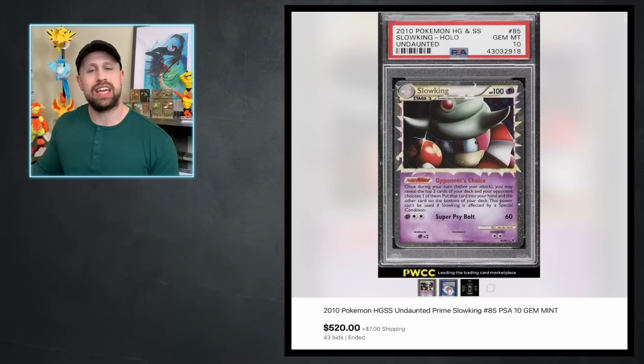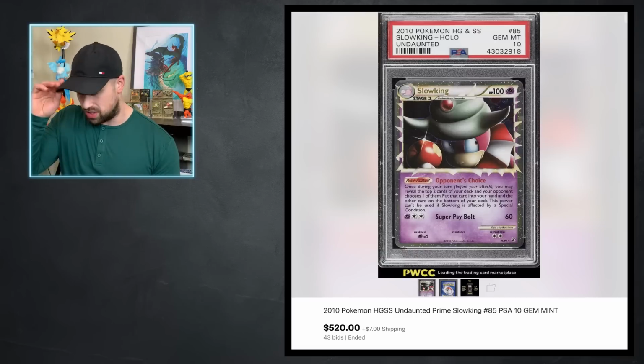All right, any Heart Gold Soul Silver fans out there? Any Diamond and Pearl fans out there? Well, stay tuned because I got a bunch of cards here for you. We have the Slow King Prime card from Heart Gold Soul Silver that in PSA 10 sold for $520.